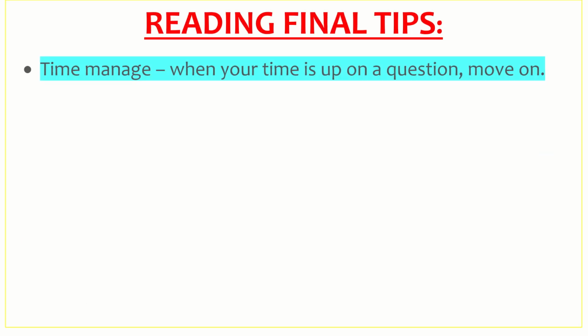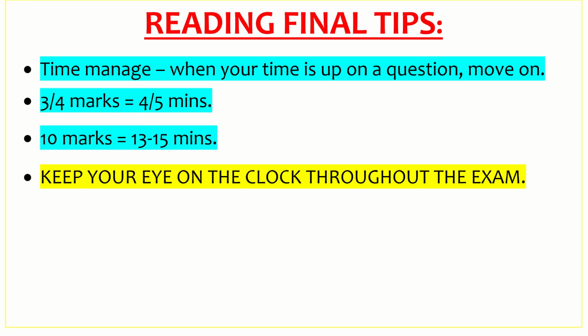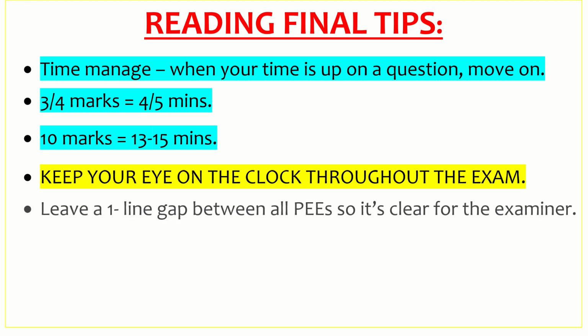Okay, final tips for the reading then. Time manage. When your time is up in the question, move on. Keep looking at the clock. 3 or 4 marks, 4 or 5 minutes. 10 marks, 13 to 15 minutes. Keep your eye on the clock throughout the exam and before you start each new question.